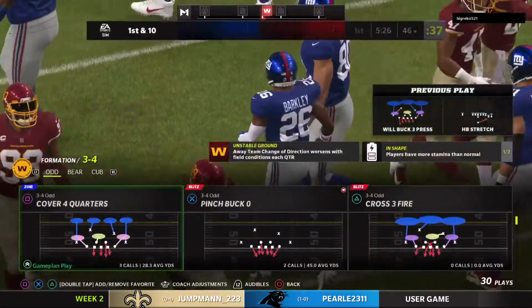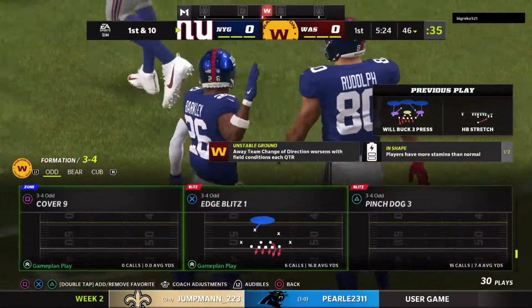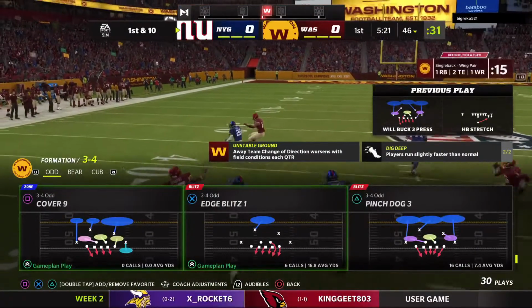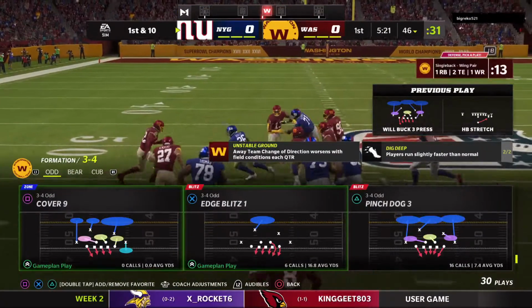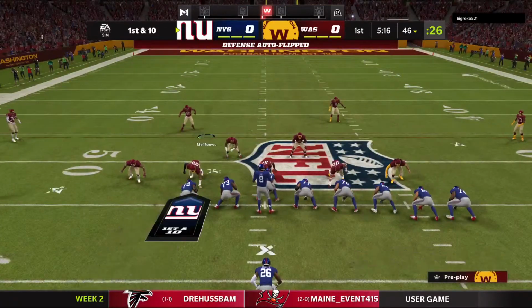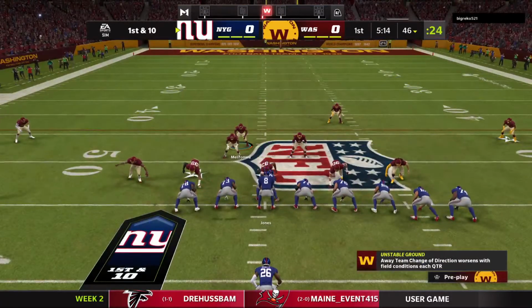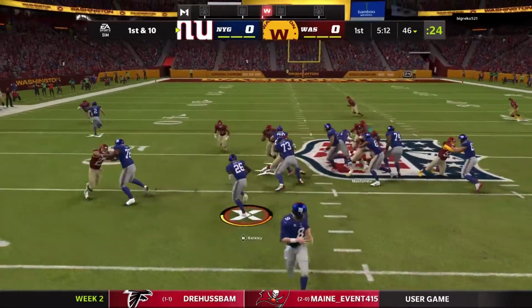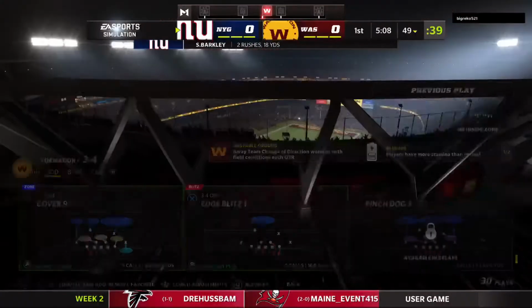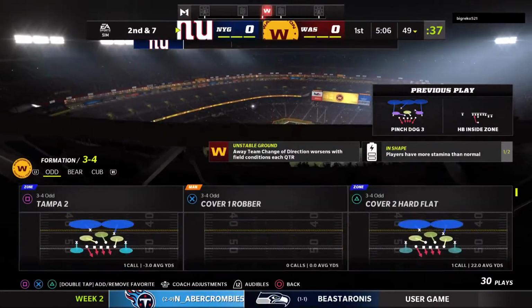He'll get 15 and a Giants first down. A gain of 15. First down, New York. Now Saquon Barkley. And down he goes at the 49, a 3-yard pickup.